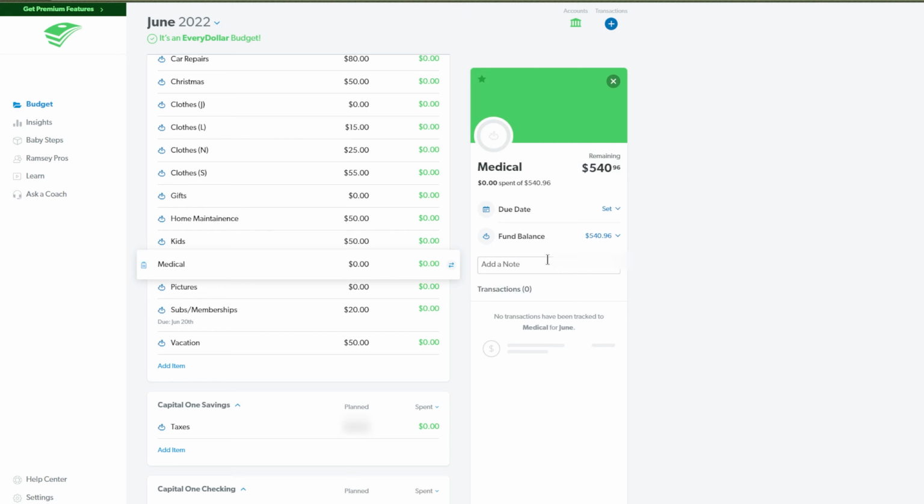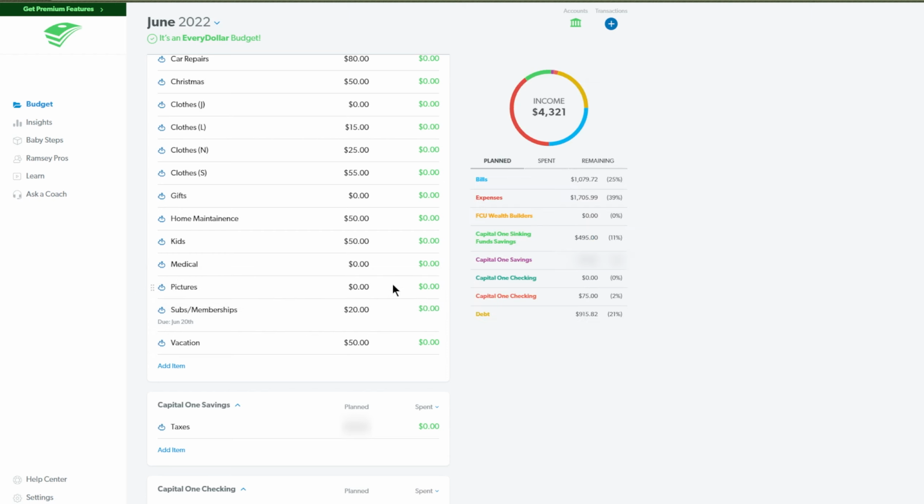We have $540.96 in that account. That's why I'm not putting anything in. We're well stocked. That's a good amount for if anything were to happen, so I'm not going to be funding that for a while. So that's that. For pictures, we have $193.01 still in here. I'm not putting anything in. This is just for professional pictures that we would like to have done soon, hopefully.